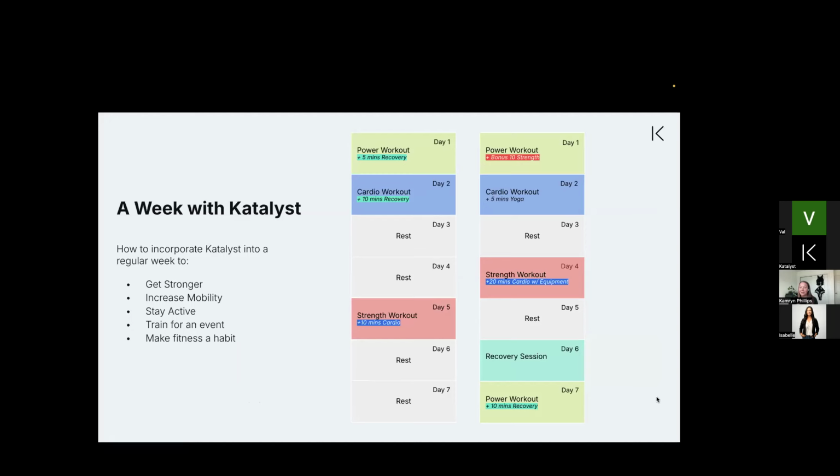All right. So we also get asked a lot how to incorporate Catalyst into your average week or current workout plan, how often to use it, things like that. So we have laid out here what a week with Catalyst may look like. The column on the left is going to be someone who's just looking to use Catalyst 1 to 2 days a week and stay within that smaller window there.